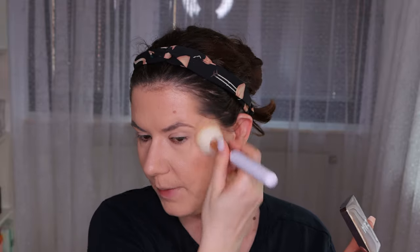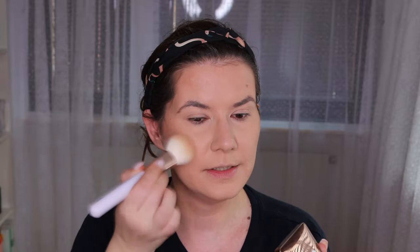Now, they also have single blushes. I don't have them because I have plenty of blushes, but I will also recommend those because they are the same texture as this one, instead of those in the palettes. I don't say the palette is bad, I just prefer this texture. You see? It's very nice, also very buildable. It's sheer, but you can build it up to the intensity that you want.